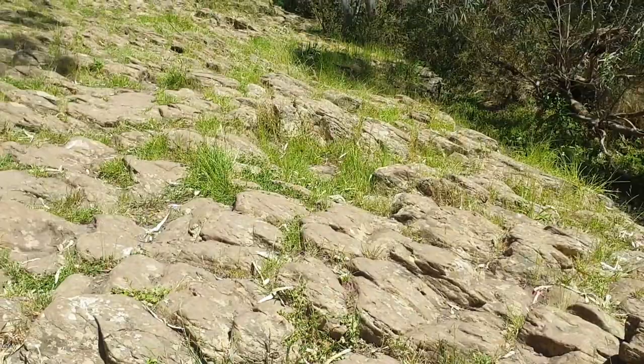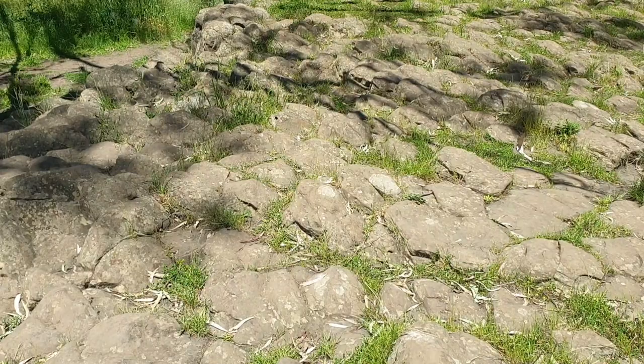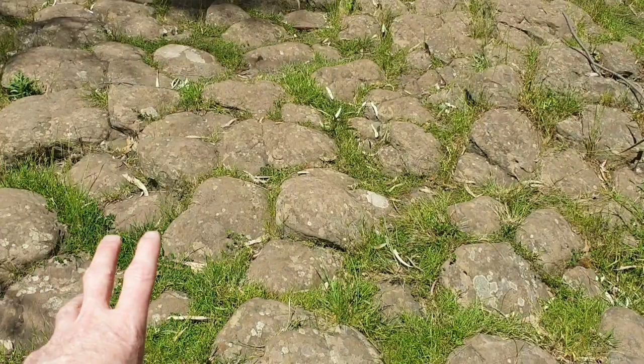Here we have the tessellated pavement, and this is basalt. Got basalt columns. Let's see. Oh, sort of like basalt columns anyway. It's been eroded. So here I'm at the tessellated pavements, and this one is basalt columns. You can see the columnar.